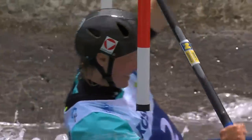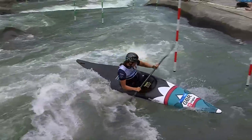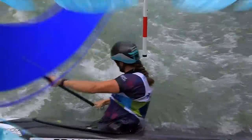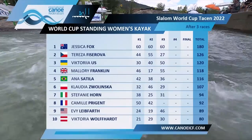Yeah, incredible performances. And you know, the top 4 or the top 5, without their touches, they could have gotten a medal as well. So anything is possible here. And it's a strong podium finish from those top 3 girls. And we'll see what the kayak men can do with 3 Slovenians in the final. Yeah, no clean runs overall in that women's kayak final.